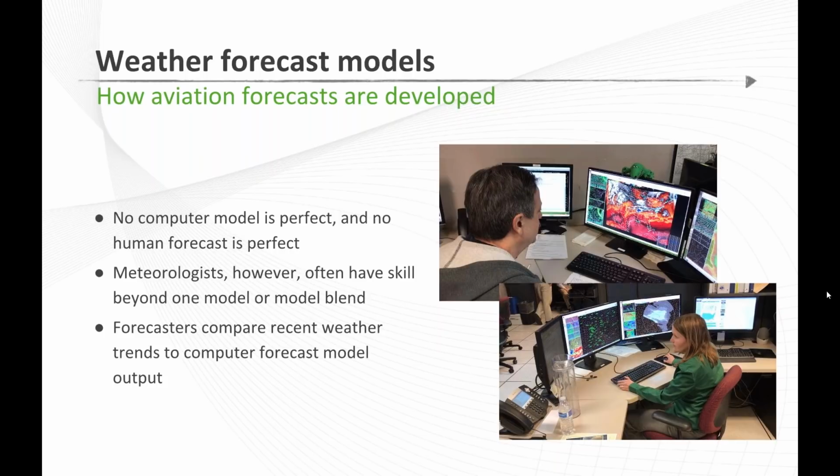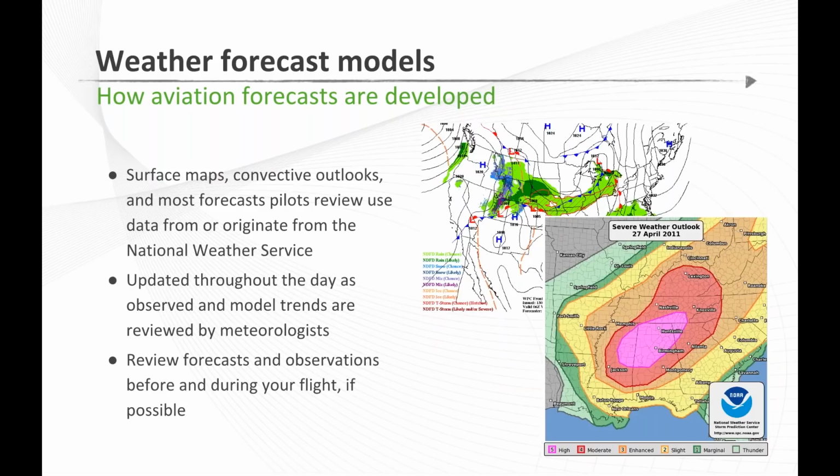But meteorologists often have a skill beyond this numerical weather prediction guidance and the statistical guidance, or a blend of all of those different models. So forecasters are comparing what the computer guidance is predicting to what the guidance is predicting. So you have multiple layers going on, and that's how we can often beat the computer guidance.